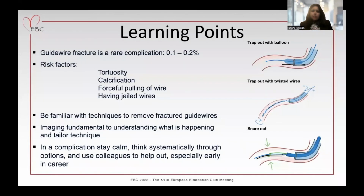So what are my learning points from this case? Firstly, guide wire fracture is a rare complication. There are several risk factors, including tortuosity, calcification, forceful pulling of a wire, and having jailed wires. It's important to be familiar with techniques to remove fractured guide wires, some of which I've illustrated in the case and also in the cartoons on the right. As was illustrated in this case, imaging is fundamental to understand what is happening and to tailor the technique that you use. And finally, in a complication, stay calm, think systematically through the options, and use your colleagues to help you out, especially earlier in your career. Thank you.